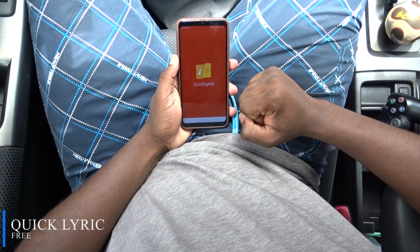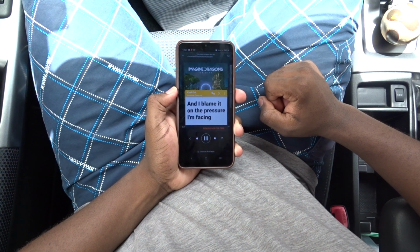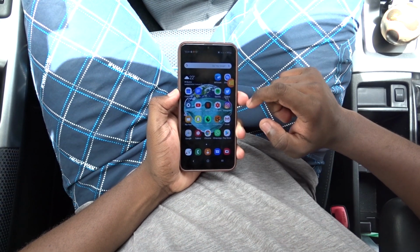Next, we have Quick Lyric. You guys probably caught on with the name, and rightly so. This is an app that serves you lyrics to the songs you're listening to automatically across all the music playing apps you may be using. Just grant it the permissions it needs, and you're good to go.